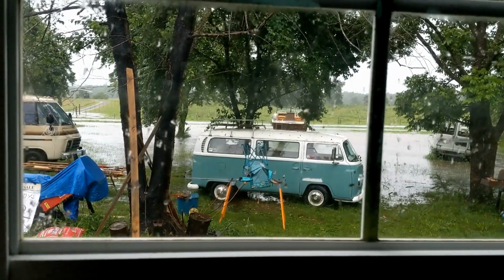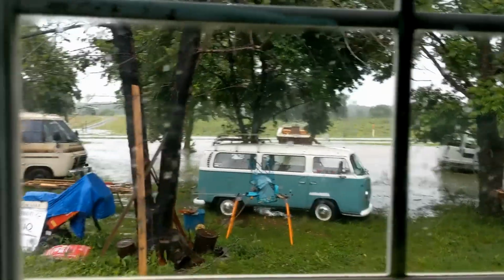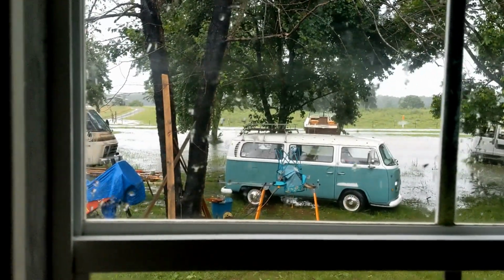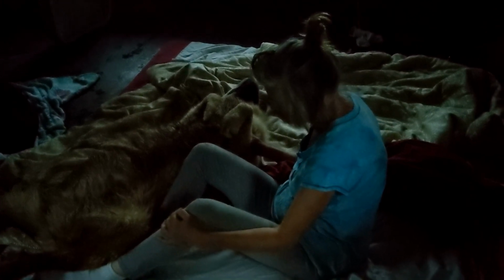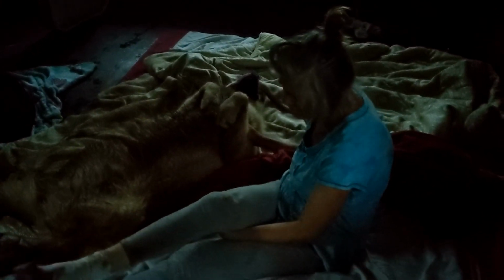It's pretty nice. It's kind of weather eventful. And now Bud busted in and he's all wet. It's kind of dark in here. And he would not stay off of our wannabe bed.